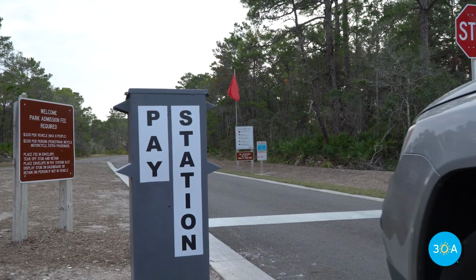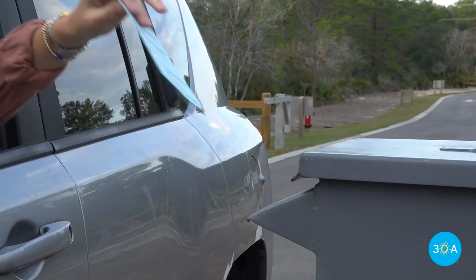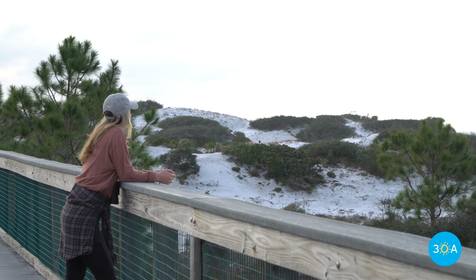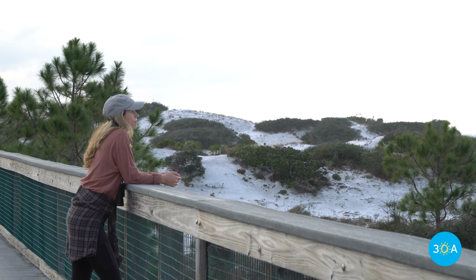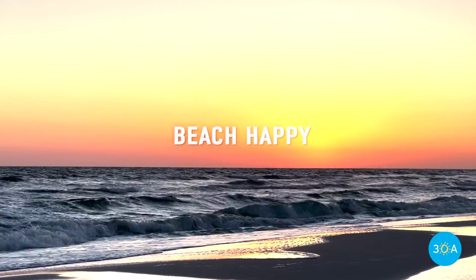Deer Lake State Park's modest admission fee is still paid through an honor box located right at the entrance. So at least that much hasn't changed. The park is open every single day of the year from 8 a.m. until sundown. Don't blink though, or you might just miss it.